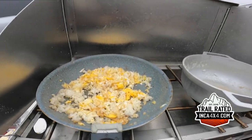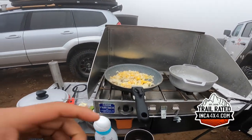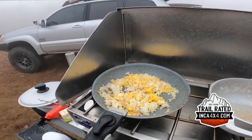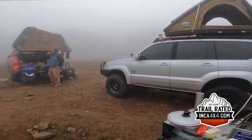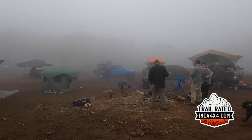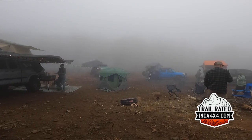Hey, what's up guys? So we got some rice, some bacon, some plantains. This is a leftover rice, and just mix it up with some eggs. My dad used to make stuff like that all the time here at camp. It's really foggy, but I'm gonna still throw up the drone.